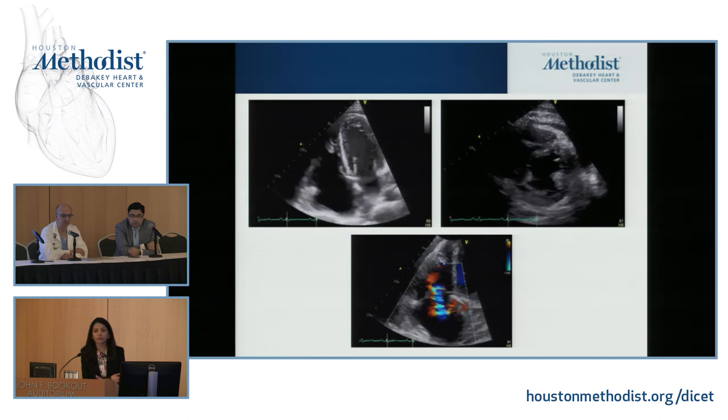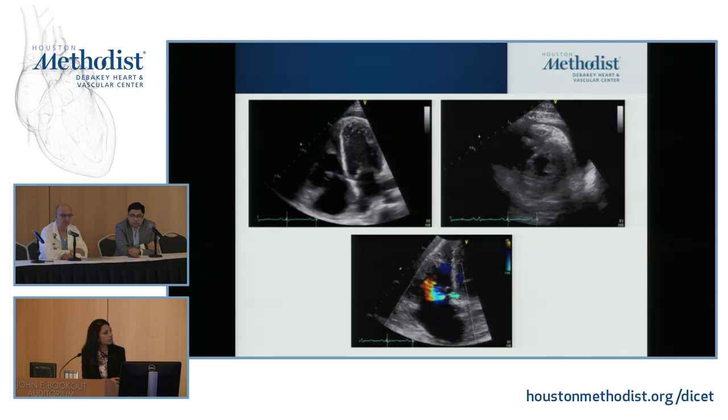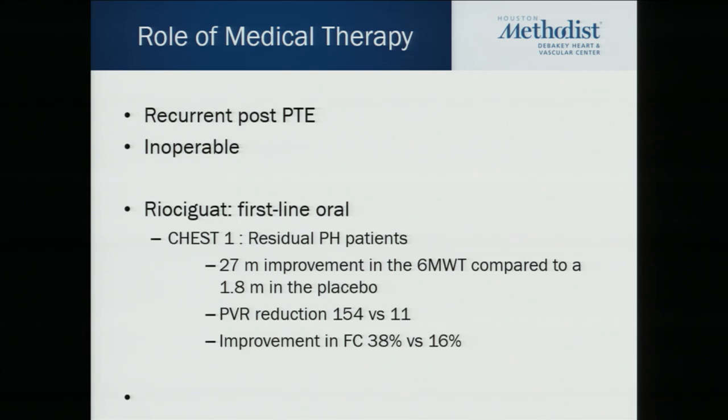It's still bigger than the left ventricle, but these findings take at least 6 months to improve. And the degree of TR is also much less. This is his VQ scan 1 month post-surgery, and we can see that the perfusion has returned to the right middle lobe as well as the left lingular and left lower lobe. He still has some VQ mismatches, but much better than what it was preoperatively.